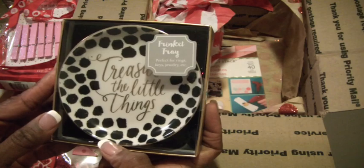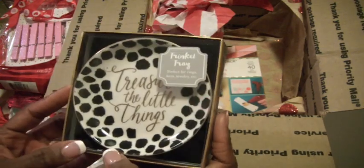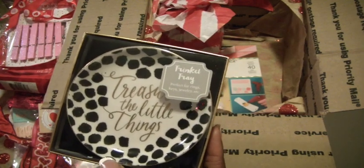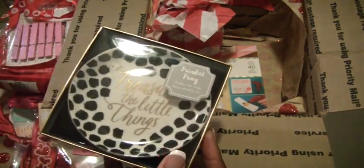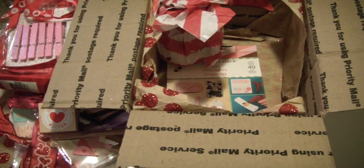Oh, how sweet is this? A trinket tray. Perfect for rings, jewelry, keys, etc. I love that. Thank you. And you know, I buy stuff like this for my daughter. I don't even begin to think about myself. I bought her one for her bathroom. I bought her one for her bedroom. I don't even think about myself. I usually take my jewelry off and then in the morning I'm like, okay, where did I take my stuff off? It's in the bathroom. Yeah. Thank you for this. I so appreciate that.